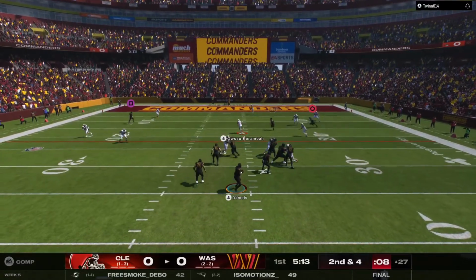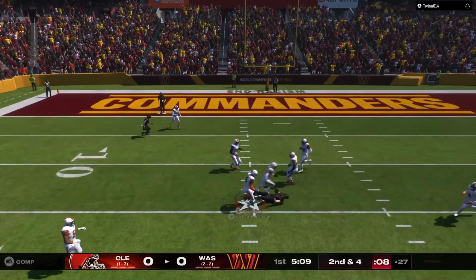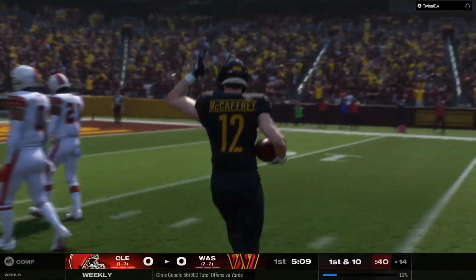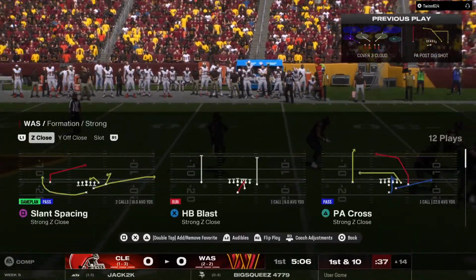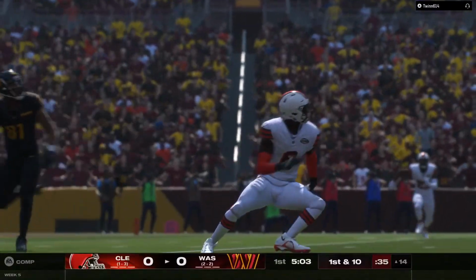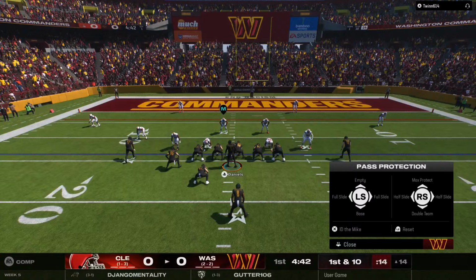They go play action. Daniels. Over the middle, that's complete to McCaffrey. And they're going to have another 1st down as he's going to be tackled at the Browns' 14. The rookie from LSU leading this offense well. A good throw there leads to a 1st down. Here's a 1st and 10 at the 14-yard line.